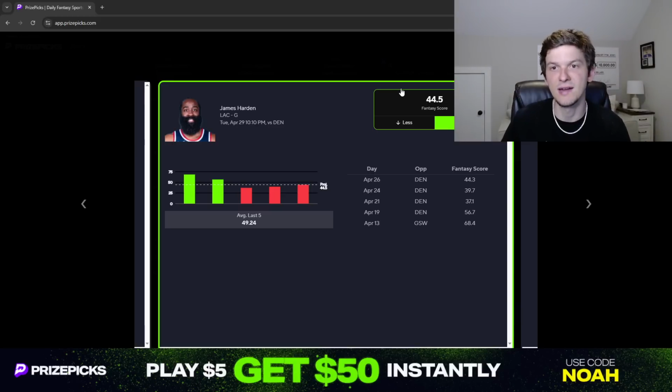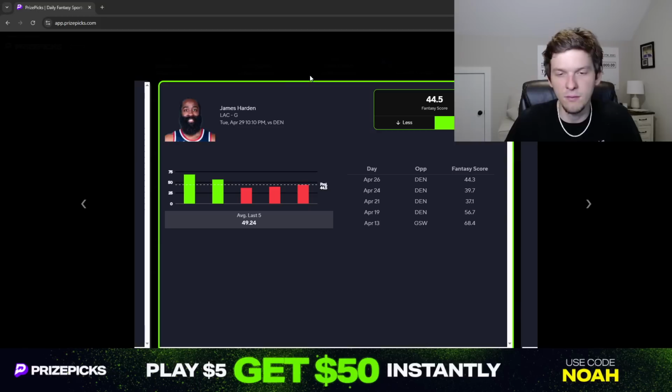I think we're getting the line a little bit lower today just because Harden has gone under the last 3 games. But obviously, if he's gone under the last 3 games, that doesn't mean he's going to continue to go under. If only it was that easy. I wish it was that easy, but obviously it's not. But I definitely think this is a good opportunity to buy low on Harden after a couple down games.